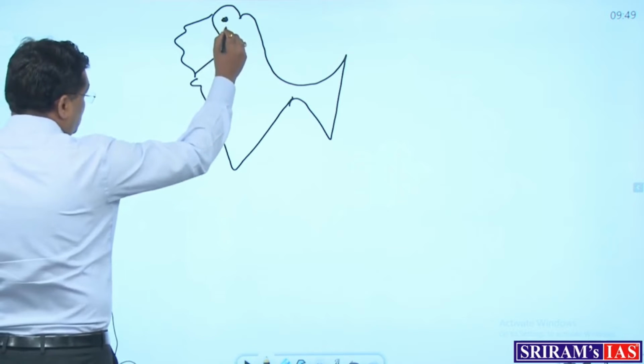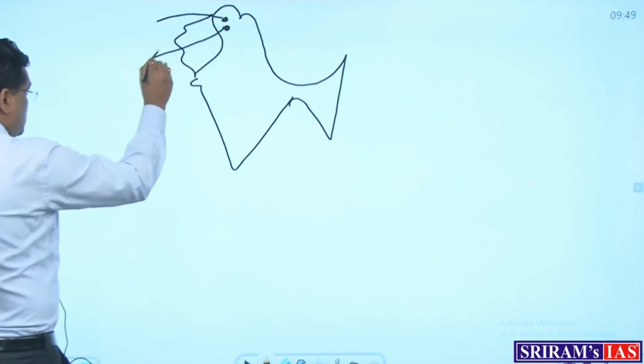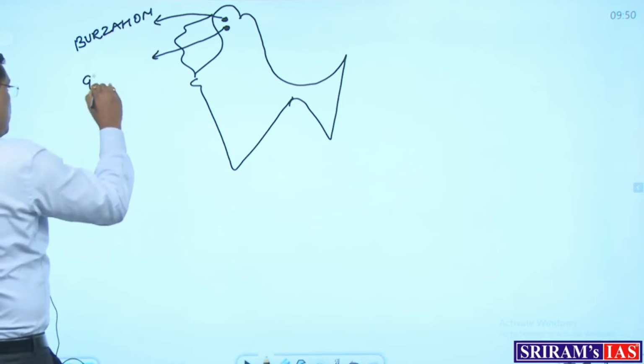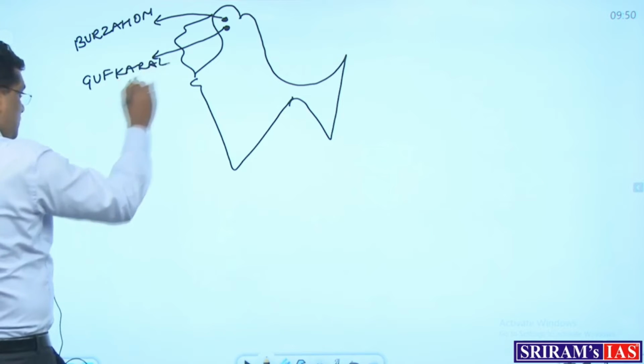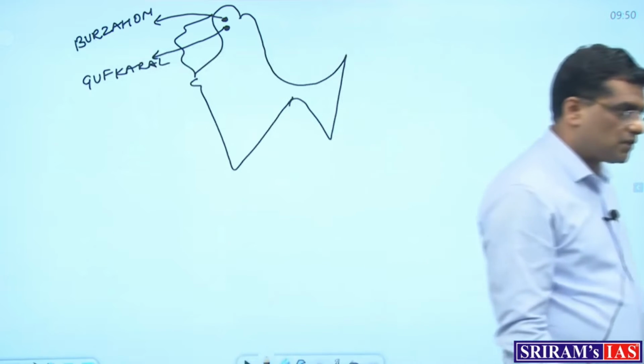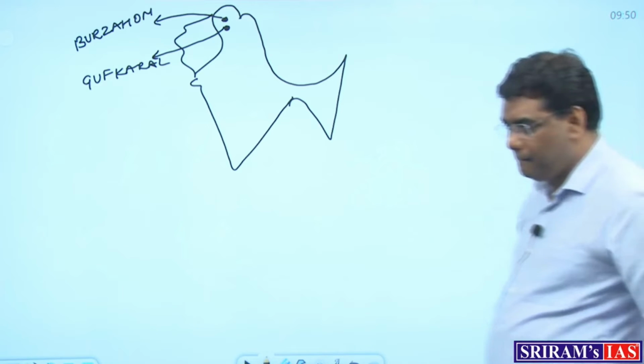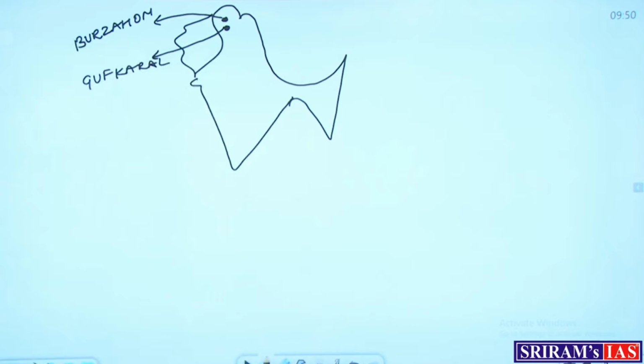Here are some of the important sites of the Neolithic age. In Kashmir there are two sites, Burjahom and Gufkaral. These two sites are in Kashmir. This is the Kashmiri Neolithic site. Very important site. Burjahom and Gufkaral.